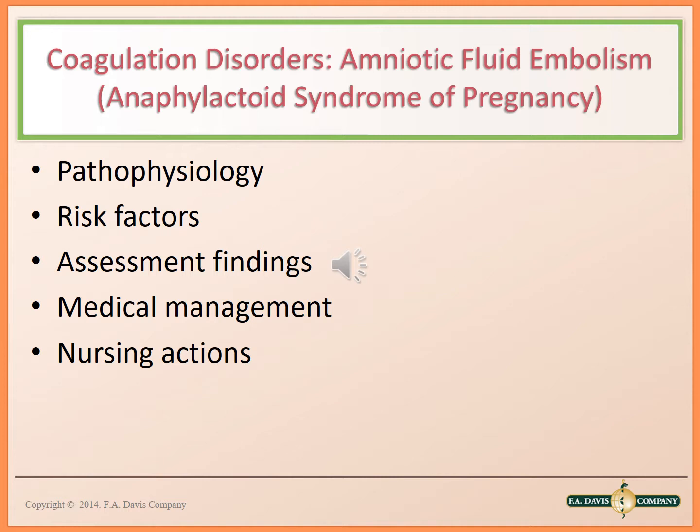Medical management, there's no scientific data that tells us this is the intervention, but of course we're going to focus on the ABCs, breathing, respiratory, cardiac. We're going to stop her hemorrhage. We're going to do lots of blood work to monitor.